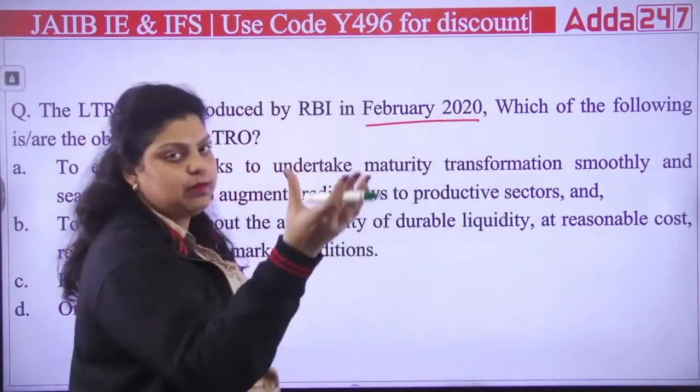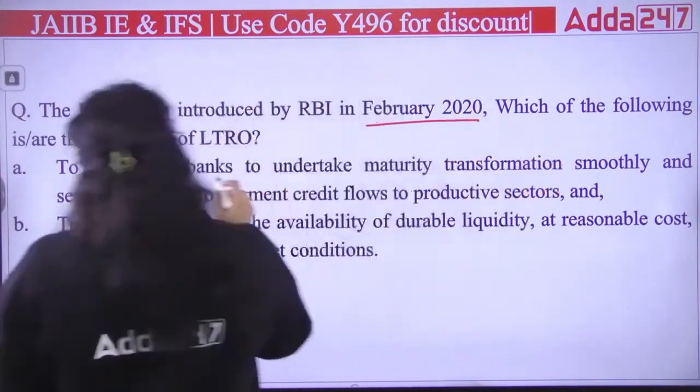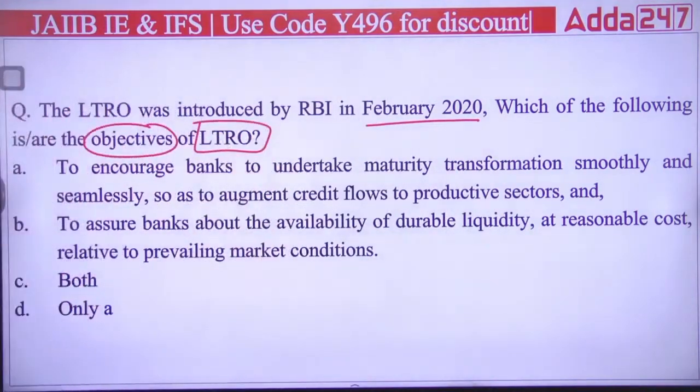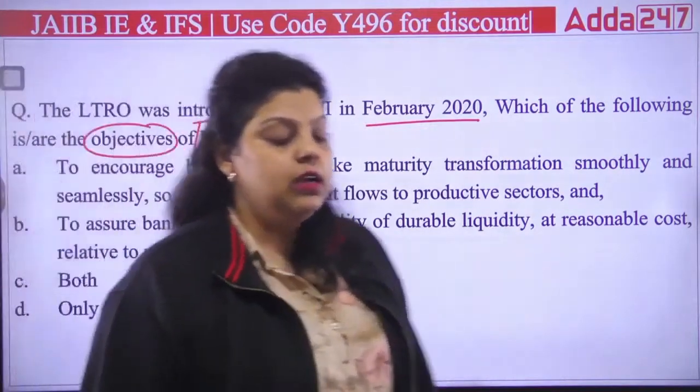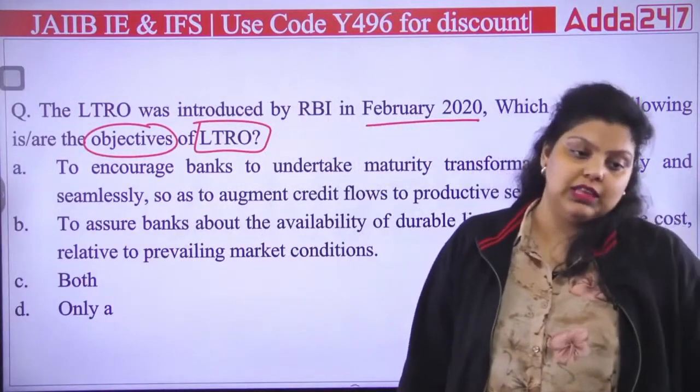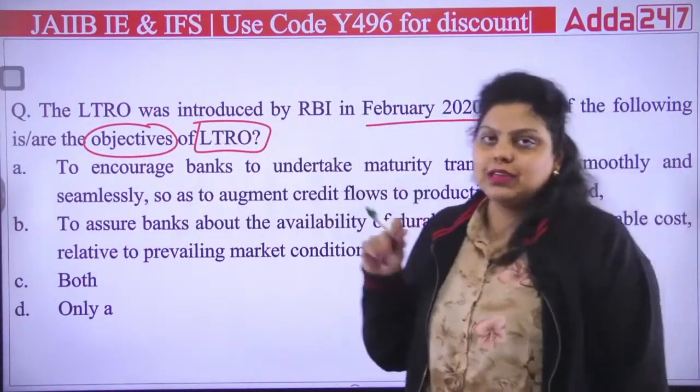Okay, next question is talking about the LTRO, that is long-term repo operations, which was introduced by RBI in February 2020 at the time of the pandemic. Which of the following are the objectives of LTRO? Why did RBI introduce LTRO in the year 2020, at the time the world was facing the pandemic? What was the reason out of these?